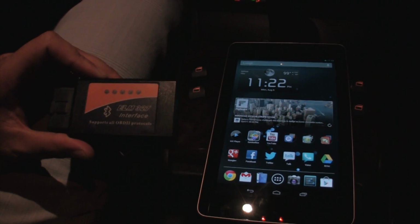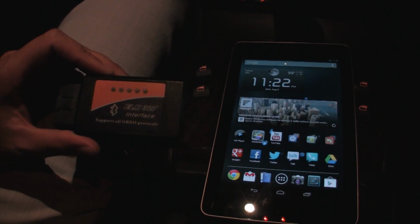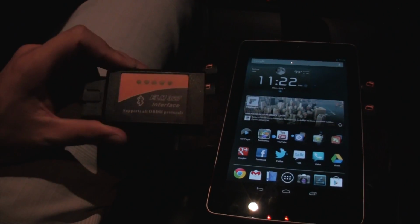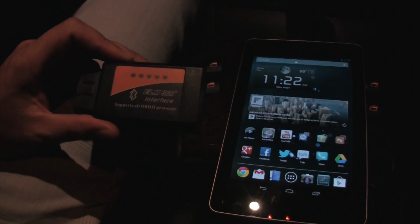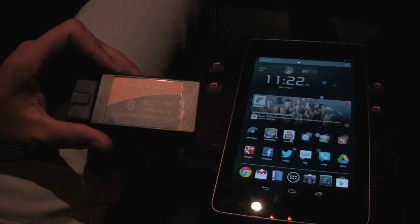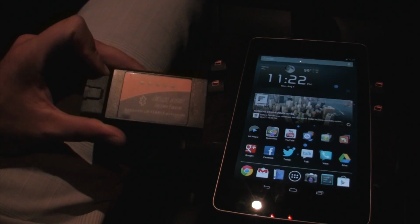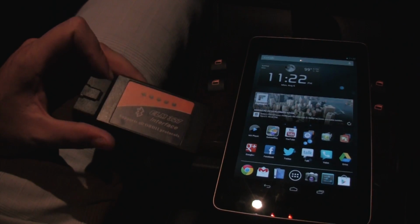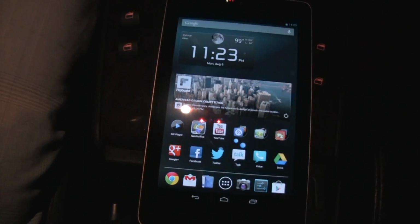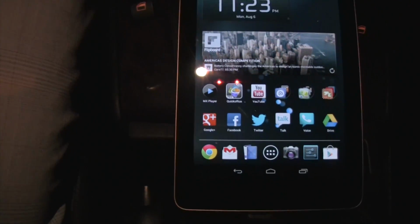And I'm using this ELM327 OBD2 scanner, and this connects to my tablet via Bluetooth. It was about 18 bucks on Amazon. It's so inexpensive. Essentially all the cars made after 1994 have an OBD2 port on them, and you plug this in, pair it via Bluetooth just like any normal Bluetooth device, and it basically sends information about your car to the tablet that the tablet reads.